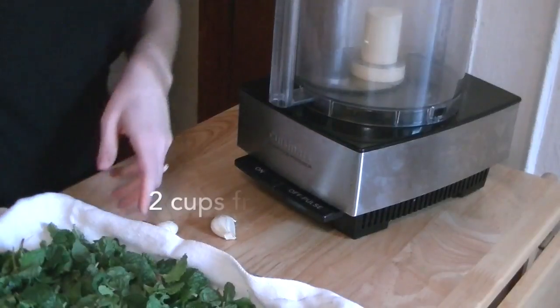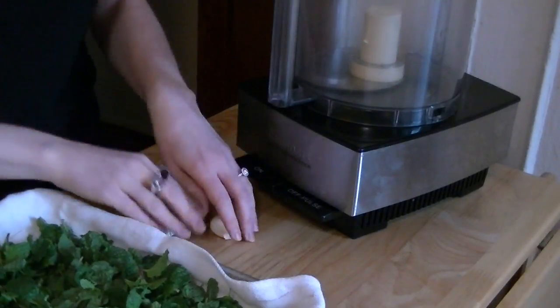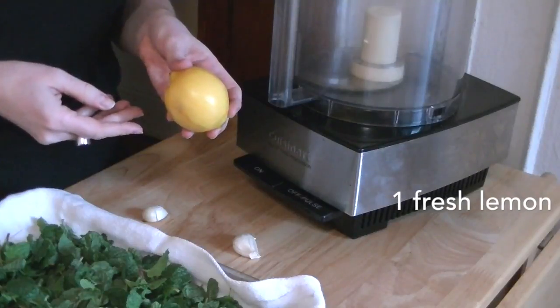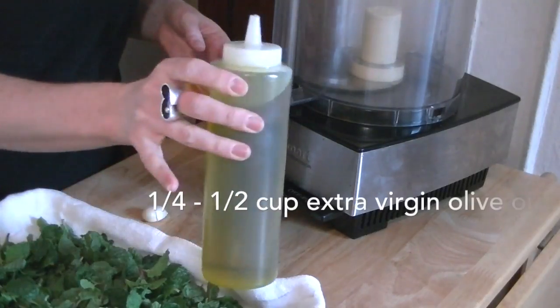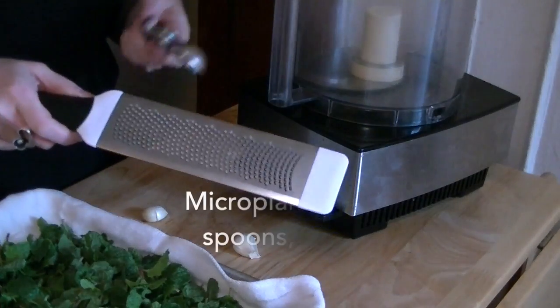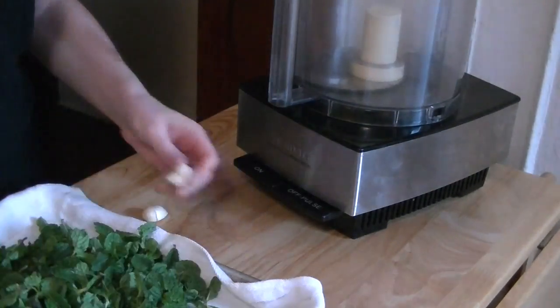Let's do it. All right, let's get this going. We've got 2 cups of fresh mint, or you can really use any herb, 2 garlic cloves, yum. I've got a whole fresh lemon. We've got some raw unpasteurized apple cider vinegar, and let's not forget our extra virgin olive oil to get things moving, and some special equipment. I've got a microplane grater, some measuring spoons, and my favorite kitchen appliance, the food processor.